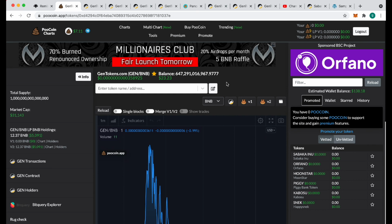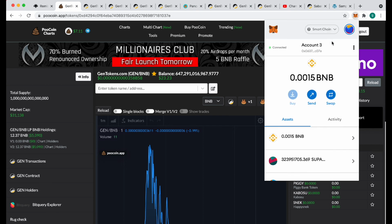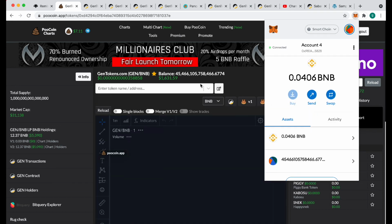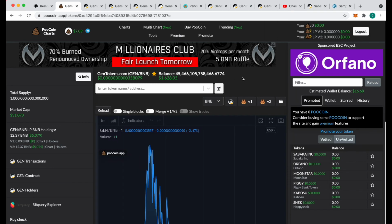I just looked at this pricing and I thought, what? I was thinking I was still on the dev wallet, but I'm not. I'm on one of my normal wallets. Let's get back to the dev wallet. Thinking, why is that so low? It should be about here. Right, there we go. That's better.